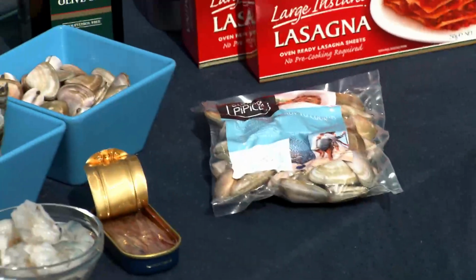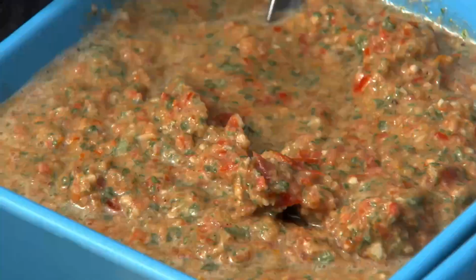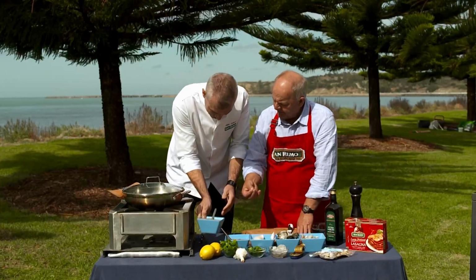Now, what are you going to cook today? We're going to do a seafood lasagna, and this thing here is perfect. Well, I was looking at it. It looks like a very fine consistency. What have you got in there?